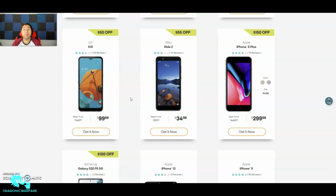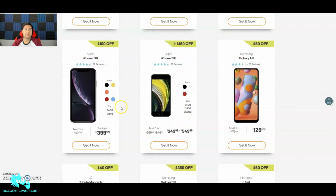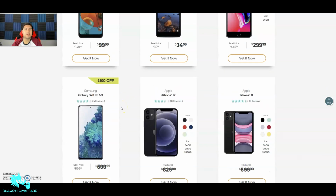Wow, we still have iPhone 8 Pluses. It's $300. I mean, you're probably better off getting an XR, to tell you the truth. At $400, paying an extra $100, you might as well get the XR.